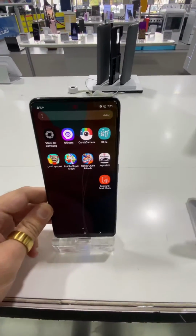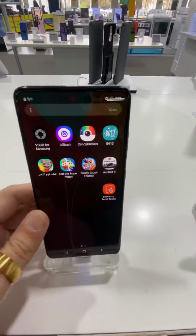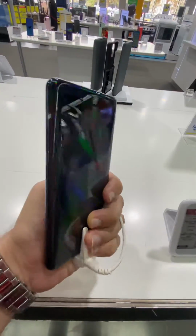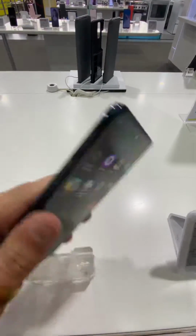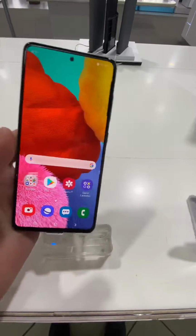And today I'm showing you this Samsung Galaxy A51. It's a low category mobile phone price wise. It's pretty much good as compared to price, and screen is also good.